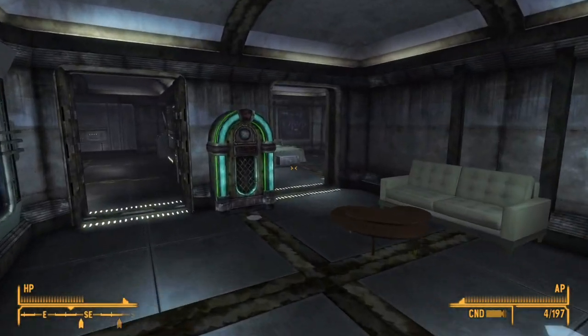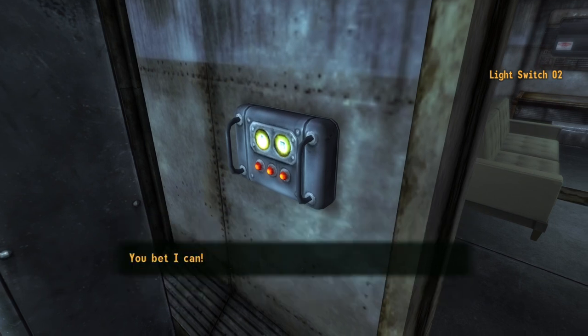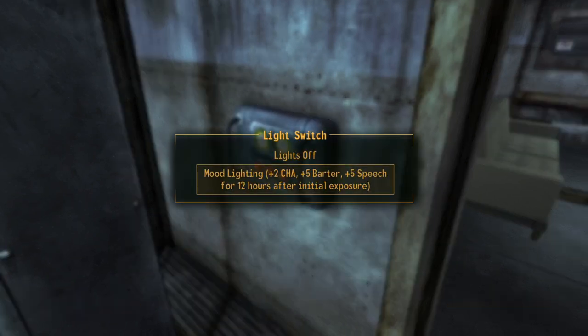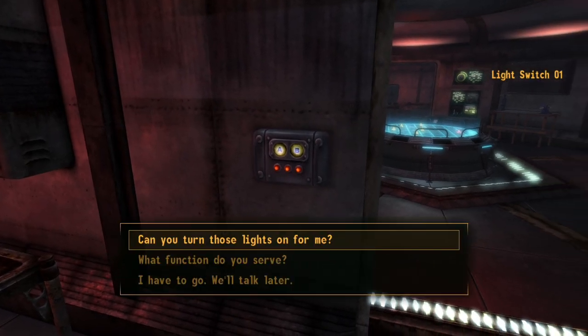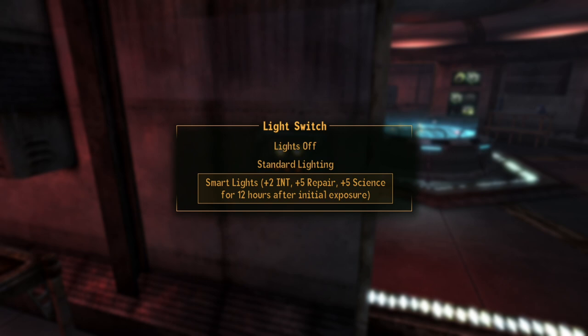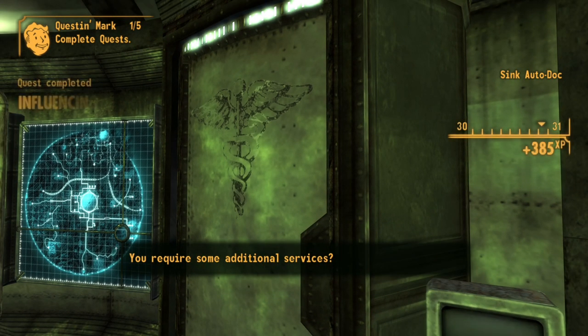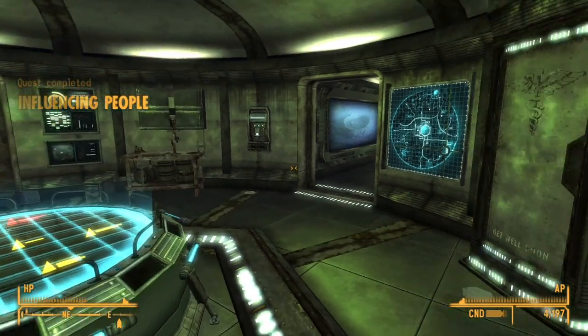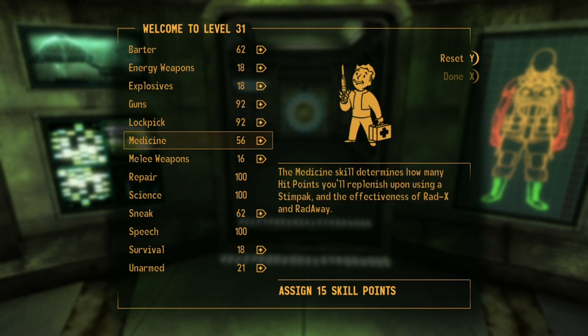Okay, I have some stuff to sell, so let's go talk to these other ones, though. Light switch 1. Hi again, sweetie. Why not? That'll help. So, light switch 2. How can I illuminate? Oh, so you can only pick 1. Okay, auto dock. You require some additional services? What else do I have? Oh, love, that's good. So I'm at 100 repair, science. Let me get... What do I need? Probably need medicine more than anything else. Get that up to 71.